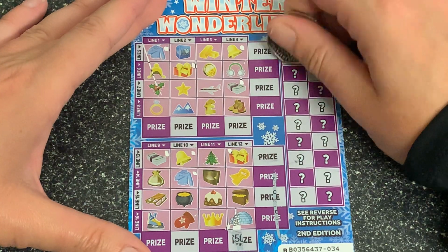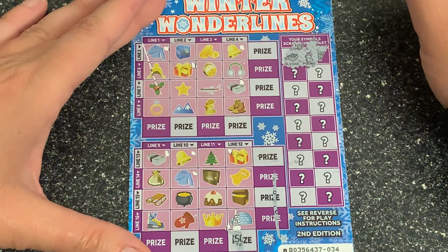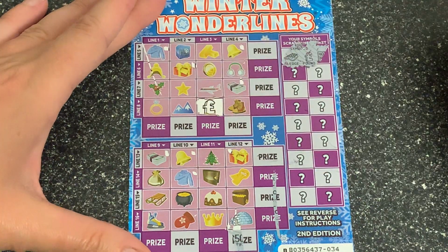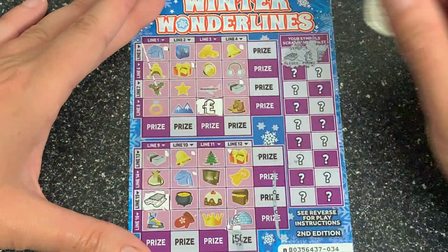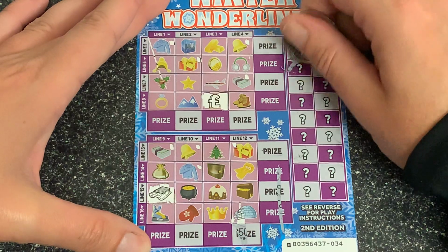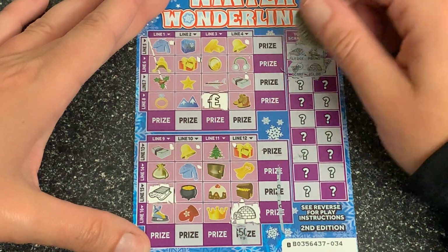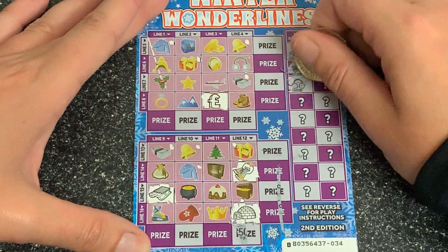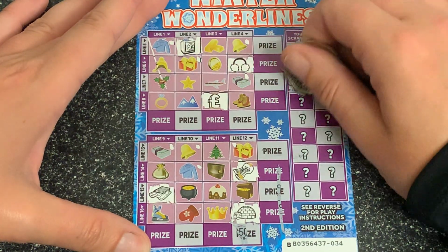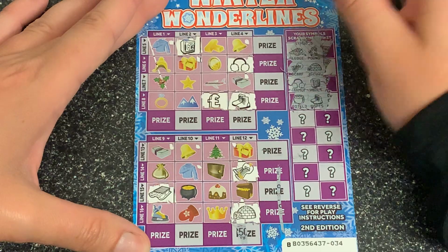Okay, let's try our first Winter Wonderlines. Love these. Right, we have a sledge and a pound sign. It's going to take me a couple of seconds because I haven't scratched one of these for ages. Hopefully you can see. Should probably zoom in a little bit more, but we'll just see how this goes for now. Igloo and scarf. Earmuffs and a vault. Earmuffs.